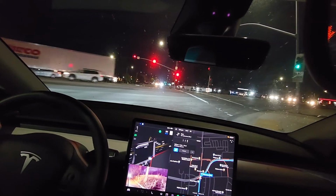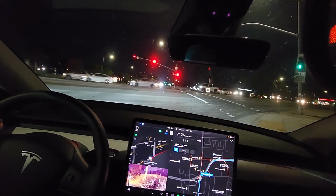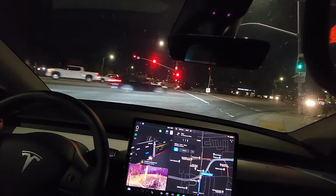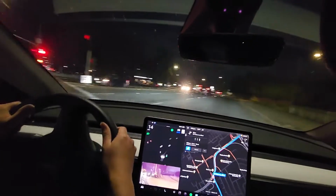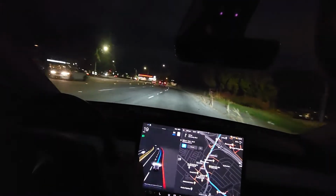Okay, technically we've got to wait. We could technically go, but I'm going to wait for those 2 cars, and let's go. Okay, stay in the right lane, please. Oops, I disengaged it. Didn't mean to do that.